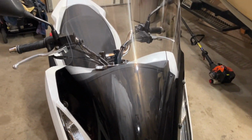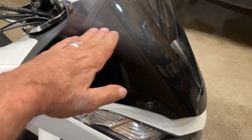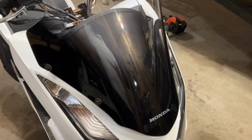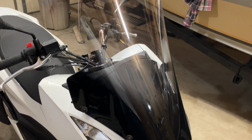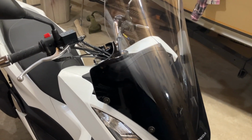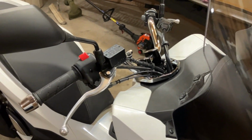We got the OEM Honda tall touring windscreens on these instead of the short one. The stock PCX short one is only maybe about that tall. So we got the Honda OEM touring windscreens on them, which is a very nice windscreen, pretty much turbulence free. Wind noise is very low.